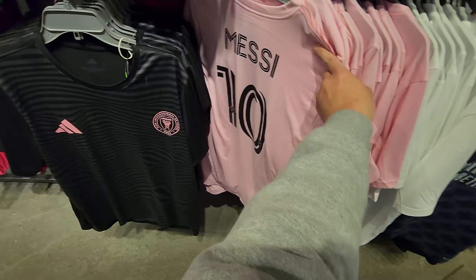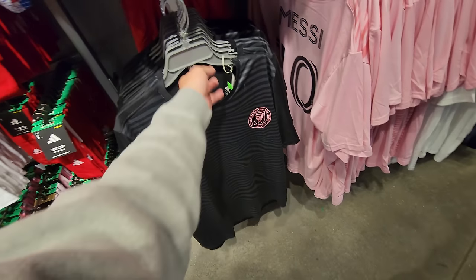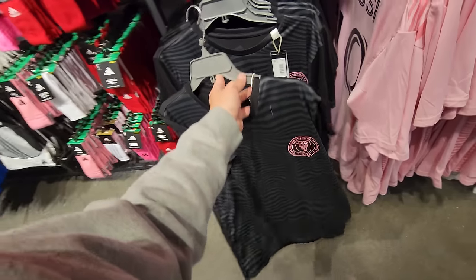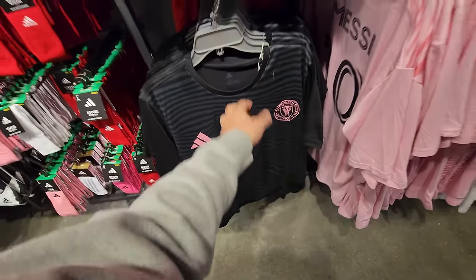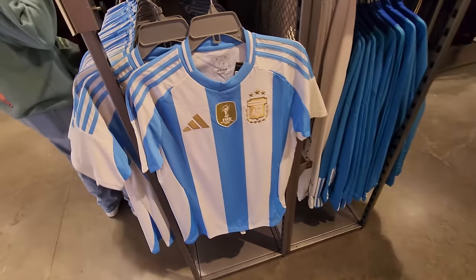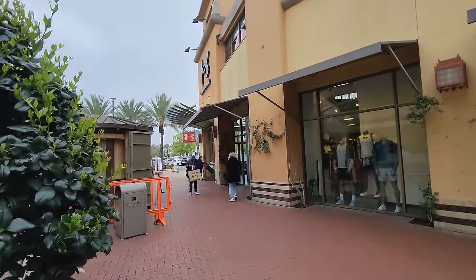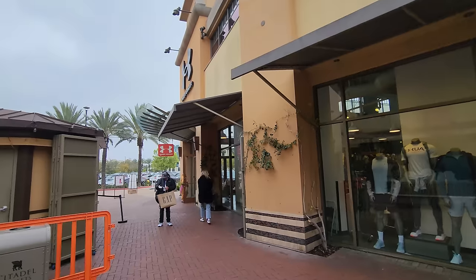Or is that a t-shirt or is that a jersey? But yeah, do you got stuff? Yeah, man. Not bad. Yeah, $60. Those are jerseys, man. Is that Argentina as well? Okay. Reebok outlet no longer present. Do got an Under Armour. Let's go check them out.